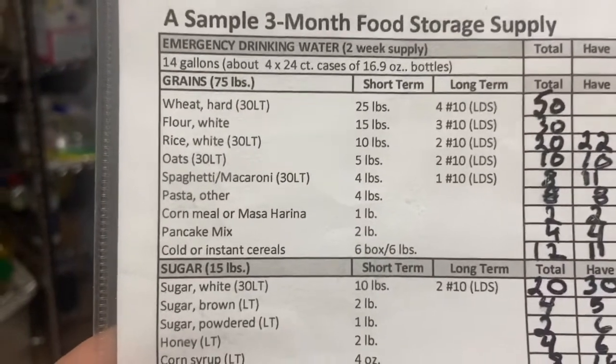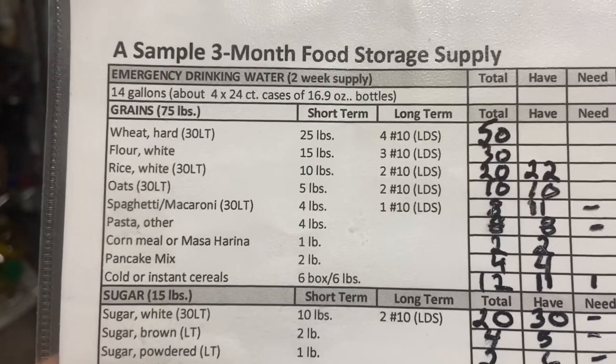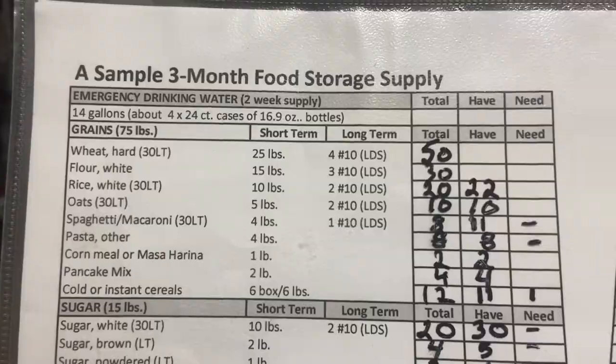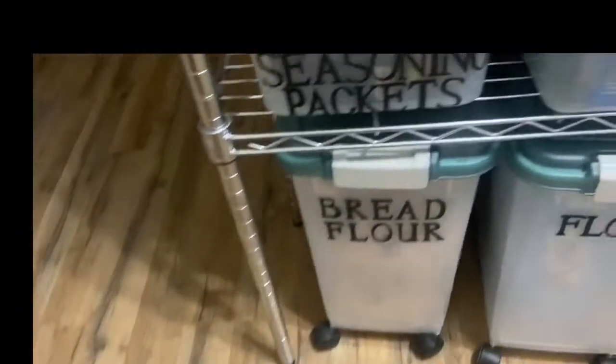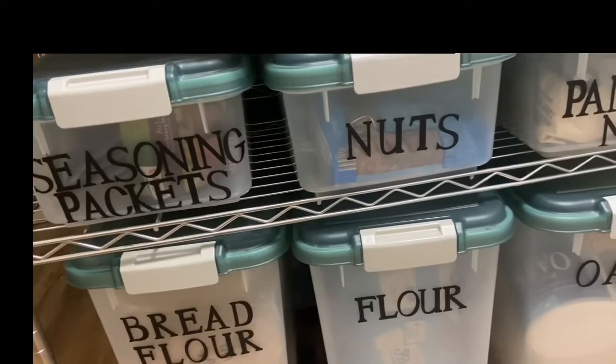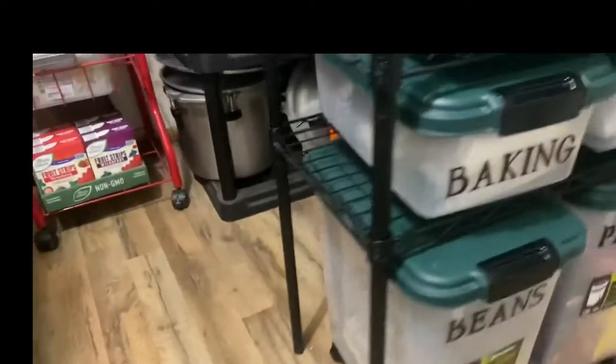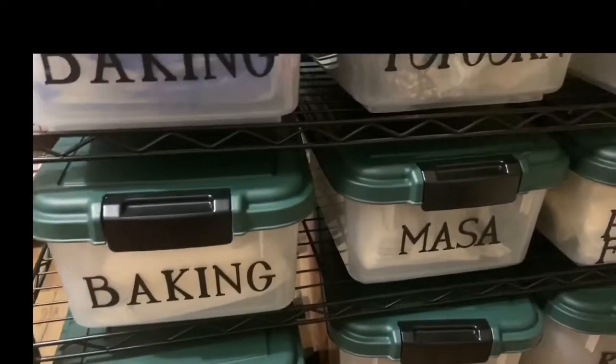And here is your 3-month food storage supply for your grains. And here's what I have. Here's kind of what I started doing. I love these little containers. You can get them from, I think, either Tractor Supply or Chewy or Amazon. These have wheels, so you can pull them out. And what I really like is they have this rubber gasket seal around here, so it keeps any bugs or whatever that might get in there out.